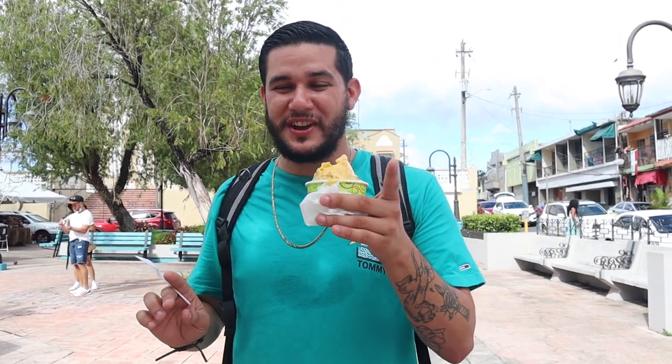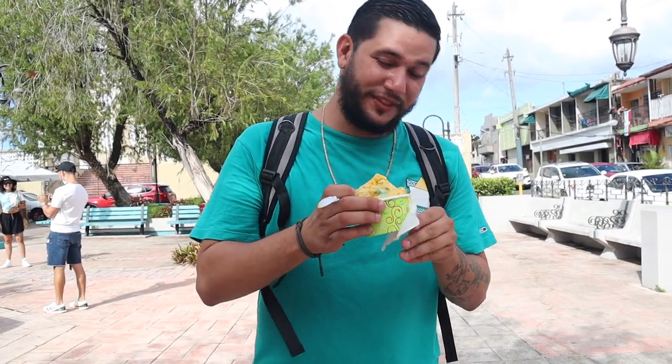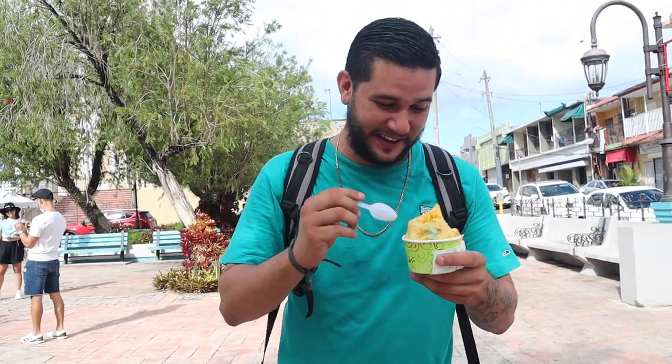It's a weird flavor. It's not bad, but it's weird. I'm not used to getting rice really cold and a little bit crunchy. Plus the pigeon peas are frozen, so they're really crunchy, kind of like a chocolate chip crunchiness when it's cold in an ice cream. But not bad, not bad. I mean, I don't think I'll try it ever again, but it's not bad, guys. You gotta try it while you are here in Puerto Rico.